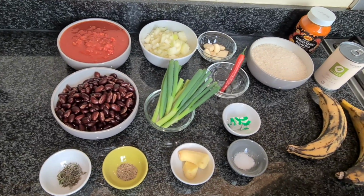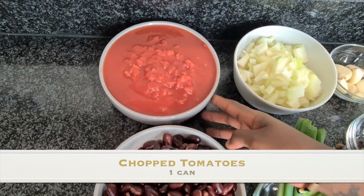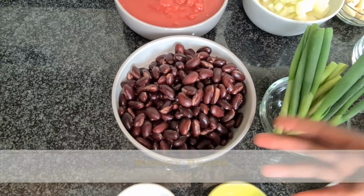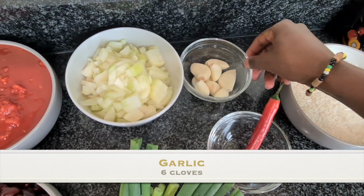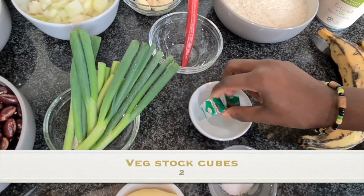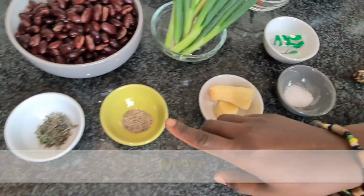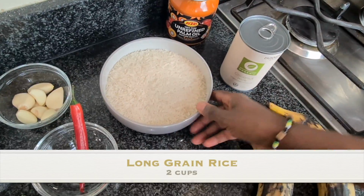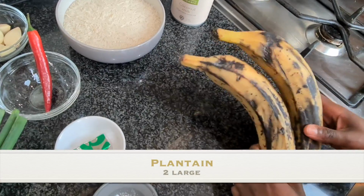First, we start with the main haricot ingredients, which involves 2 cups of chopped tomato, 2 cups of kidney beans, 2 large onions, 6 garlics, chili, 2 bouillon cubes, spring onion, salt, ginger, pepper and thyme, palm oil, and then 2 cups of rice, coconut milk, and then separately we're gonna use 2 plantains.